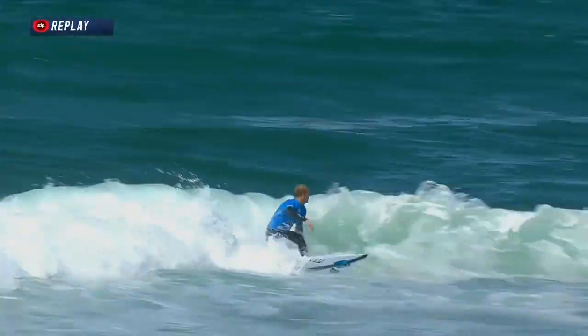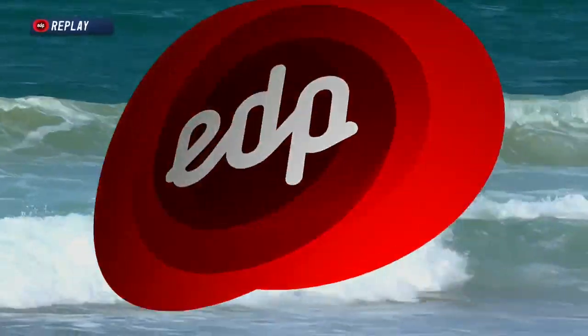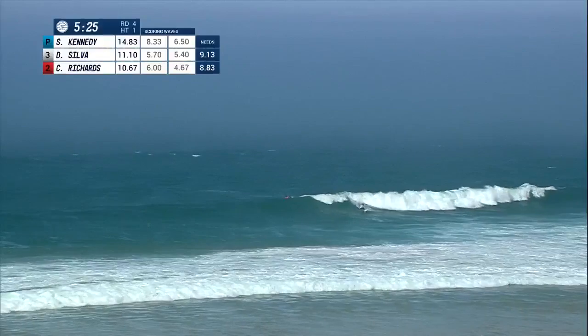Finishing nicely though. Watch this little last maneuver. Karate chop that end section. Kicks out. Is it going to better a 6.5? If it does, he's going to put himself in a really comfortable position. Let's have a look at this.